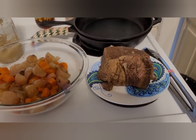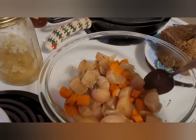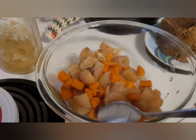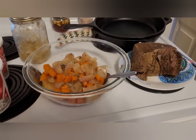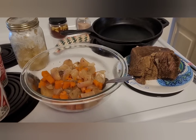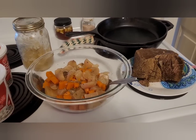And then about two hours ago, I added in a bag of radishes, which act as potatoes. As you can see, they almost look like potatoes. I added in some carrots and some onions, and those all cooked in that juice, and I will definitely be saving that liquid to do something with later. It makes a great soup base or for cooking pasta or rice, and it is delicious, so I will save that for that.